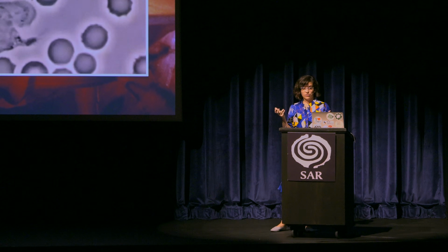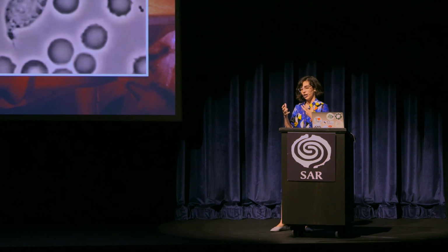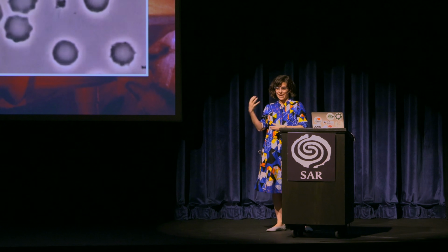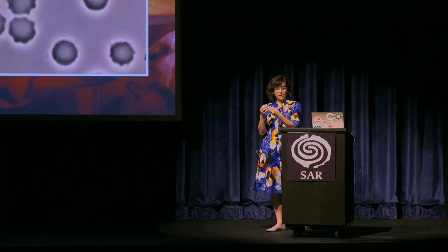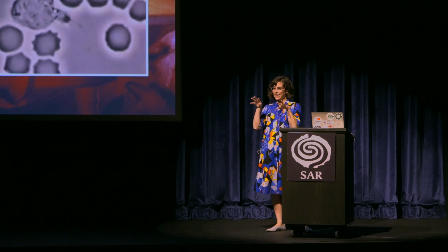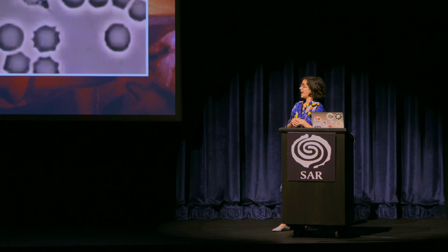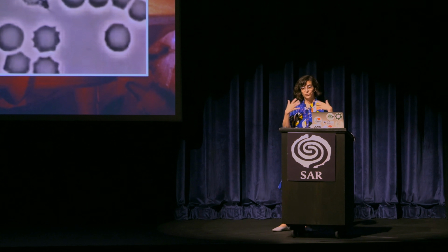Nowadays, synthetic biologists and engineers are taking those immune cells from our body. They're able to take them out, genetically engineer them, and put them back in patients so that they can actually seek out and destroy cancer cells. That's called CAR-T, and it's starting to be FDA approved and coming out there and helping patients with cancer.